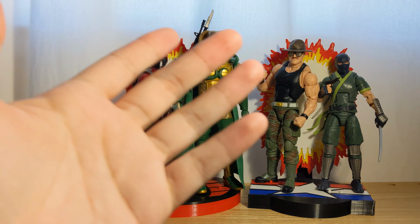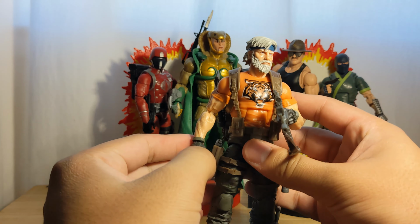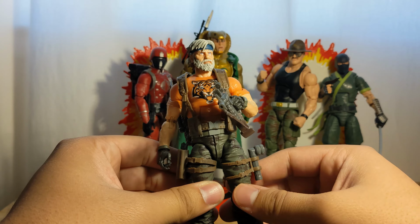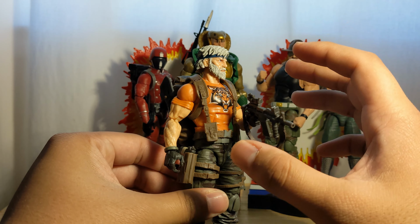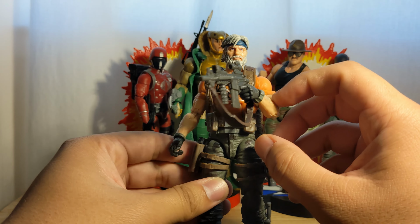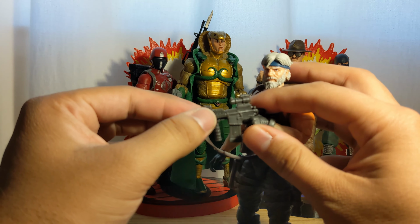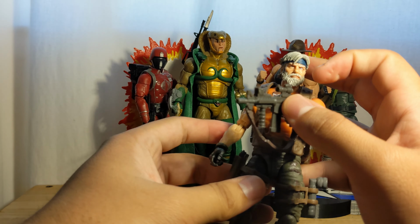So we've gone number 5, 4, 3, and now it's number 2, and that would be the Tiger Force Outback. Just a dope head. The head sculpt alone sells you on the figure. It just looks so dope, and the accessories are also great. I do not like how flimsy the accessories are.